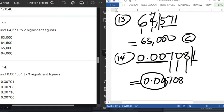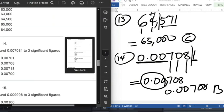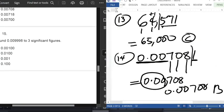So if we remove the zeros, are we now saying that 0.007081 is equivalent to 708? No. So that is why the answer is 0.00708, and that is option B there. So question 15 now. Question 15.